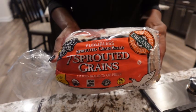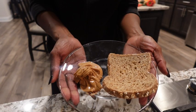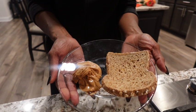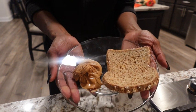Now my second meal of the day was my mid-morning snack, and I had a slice of flourless bread. This is 7-grain flourless bread, and I had 2 tablespoons of creamy peanut butter. My family likes Peter Pan peanut butter. That's what we had, so that's what I ate. But between the slice of bread and the peanut butter, I had 12 grams of protein for my mid-morning snack.